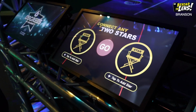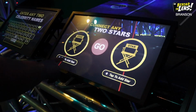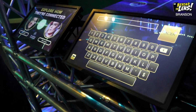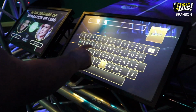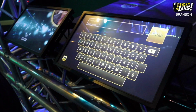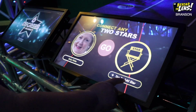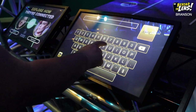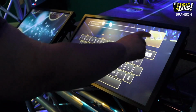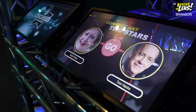Okay, this is how it works. We're going to pick 2 stars, any 2 stars. So select anybody that you like, Mom. She's going with Betty White for the first one. Okay. And then the second one, it looks like she's gonna go with who? She's gonna go with Tom Hanks for the second one. Okay. So then she's gonna push the go button and we're gonna find out how they're connected.